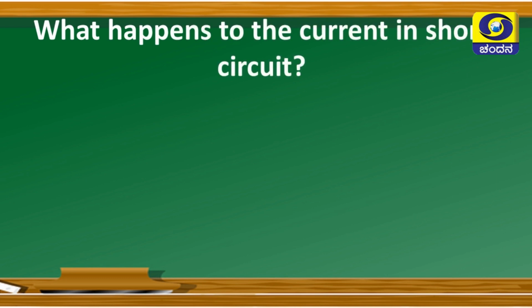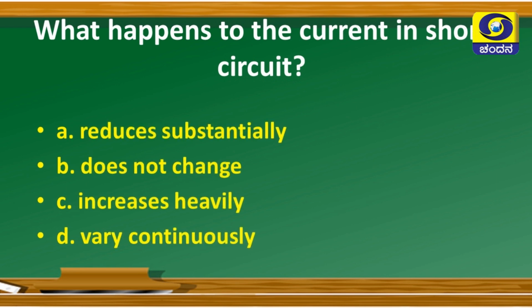What happens to the current in short circuit? The options are A, reduces substantially; B, does not change; C, increases heavily; D, varies continuously. Answer for this question is increases heavily.